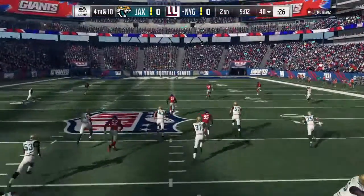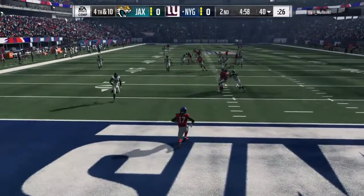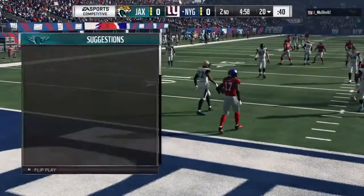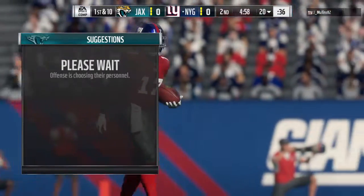And he gets this away, and look at this. This is a good one. Oh, he'll field it in the end zone. So possession goes over here on the punt. And the Giants will get it now at the 20.